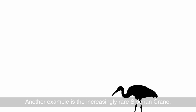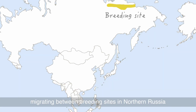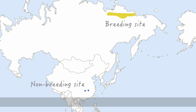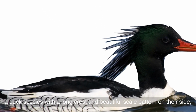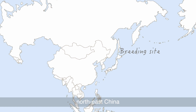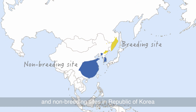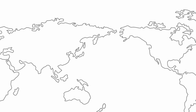Another example is the increasingly rare Siberian crane, migrating between breeding sites in northern Russia and non-breeding sites in central China. Scaly-sided mergansers, a duck species with a long crest and beautiful scale pattern on their side, migrate between breeding sites in far eastern Russia, northeast China and probably in the DPRK, and non-breeding sites in the Republic of Korea and further south and west in China.